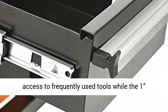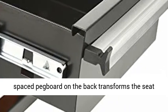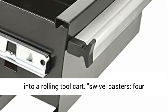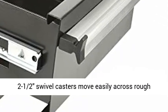Bracket design: the screwdriver bracket and tool tray on the front give easy access to frequently used tools, while the pegboard on the back transforms the seat into a rolling tool cart.